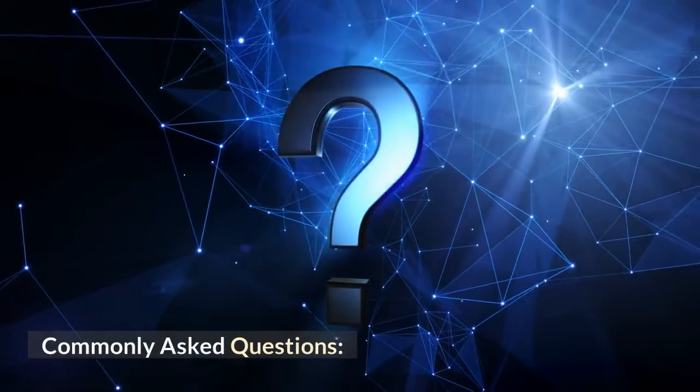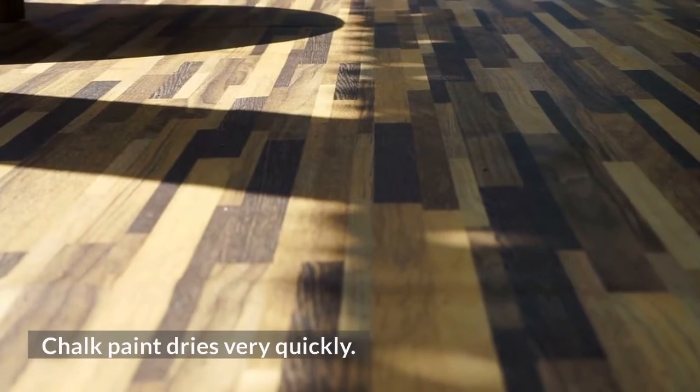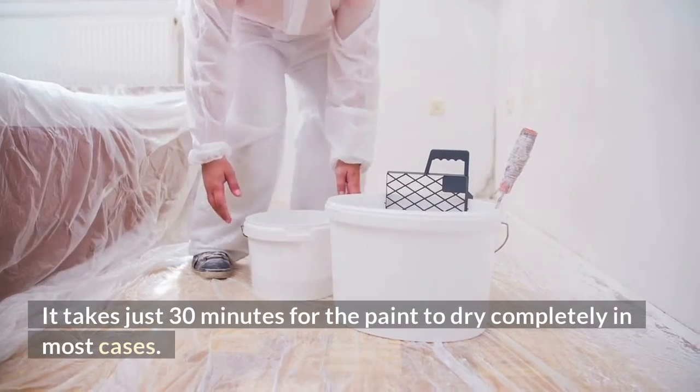Commonly asked questions. How fast does chalk paint dry once applied? Chalk paint dries very quickly. It takes just 30 minutes for the paint to dry completely in most cases.